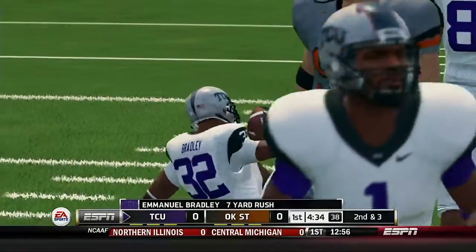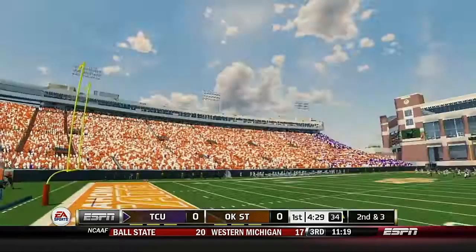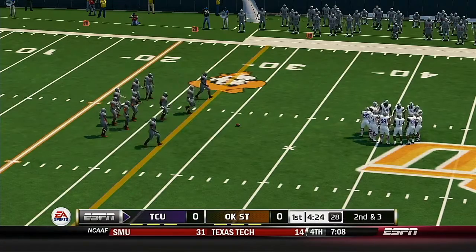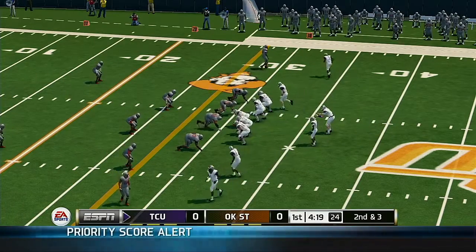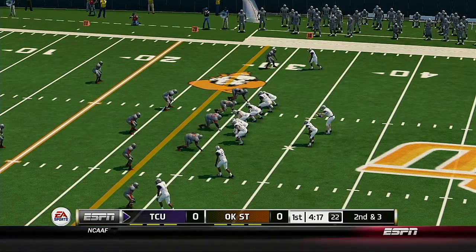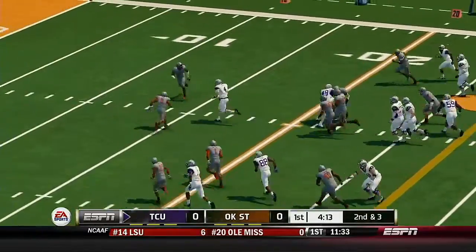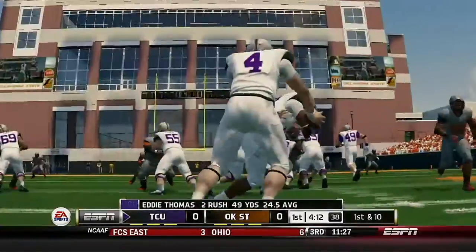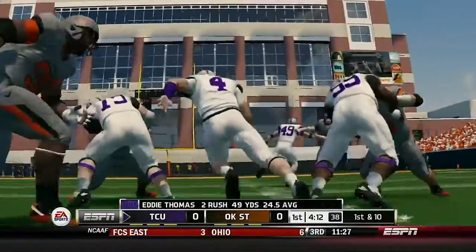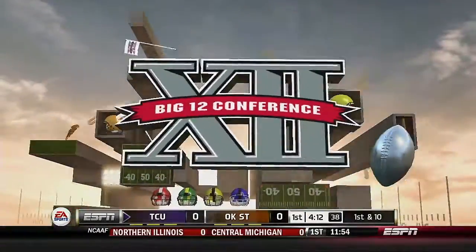Outside for a nice gain. The halfback option good for 7 yards. That'll bring up second and three. He's at the 20. Gets out to around the 15. They go with the option and pick up the first down. Yeah, and that was a situation where the quarterback knew he could pick up the first down if he kept it himself. That's a good decision.